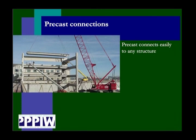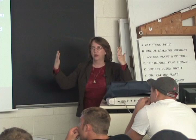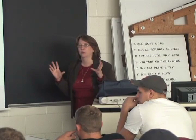Precast connections, when you're connecting wall panels, you really are going to have two basic types of connections. One is your gravity connector, and that's going to be what defies gravity and holds it up on the wall. Gravity connectors, you're going to have at least one. You might have two, but you'll never have more than two because you can't predict the loads if you have more than two.